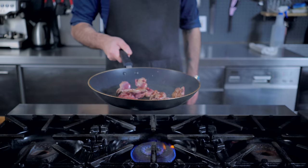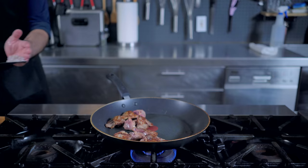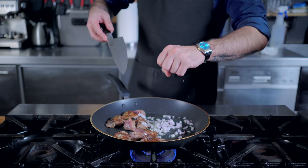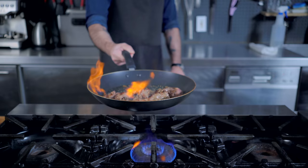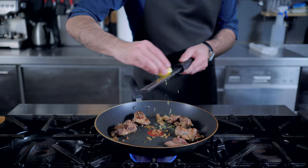Give them a little flip so they can start browning on the other side, and we're going to add our shallots and thyme. Saute together for another minute just to let those flavors get to know each other a little bit, and then we're going to deglaze with maybe a quarter cup of cognac. If you have a fire extinguisher nearby and you know what you're doing, go ahead and flame this if you like, but it doesn't really do anything for the flavor, it's kind of just for showboating. And now that the livers are brown on the outside and pink on the inside, I'm going to add the zest of half a lemon.